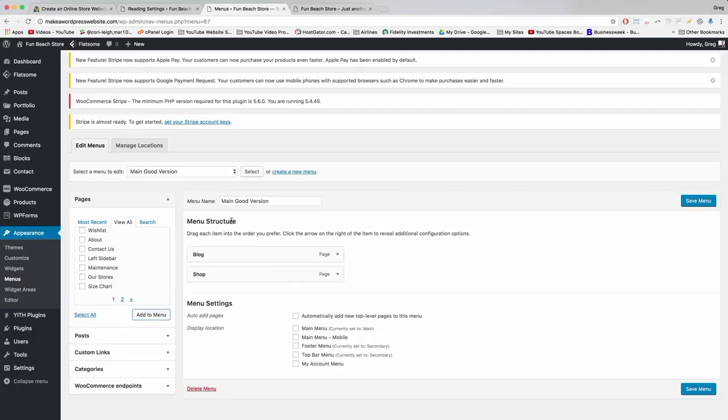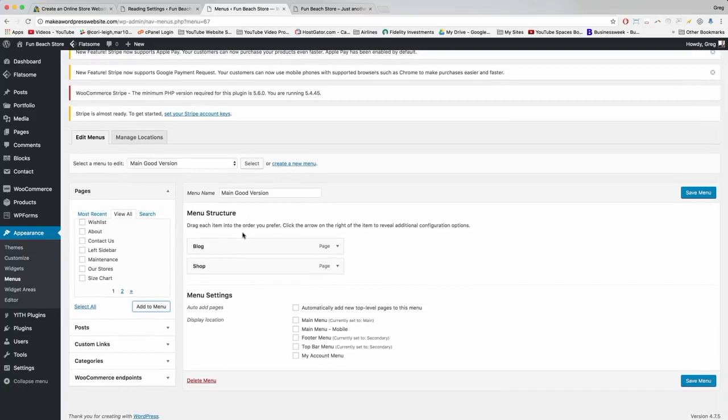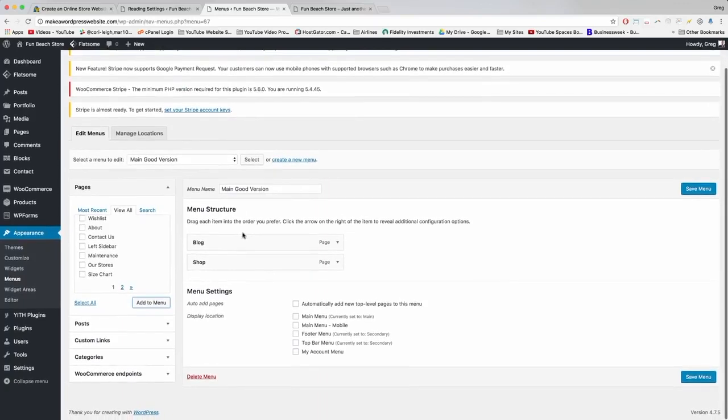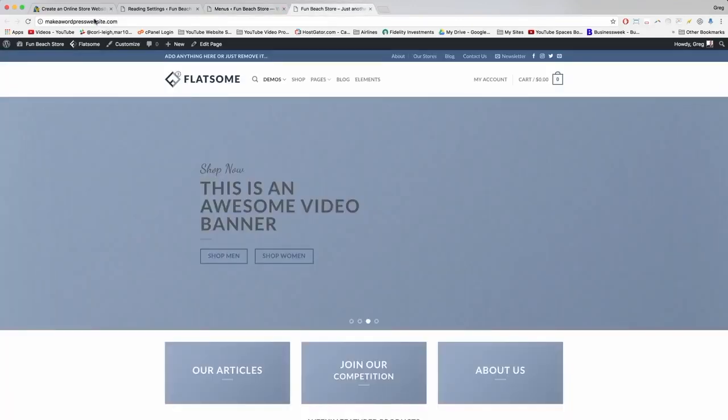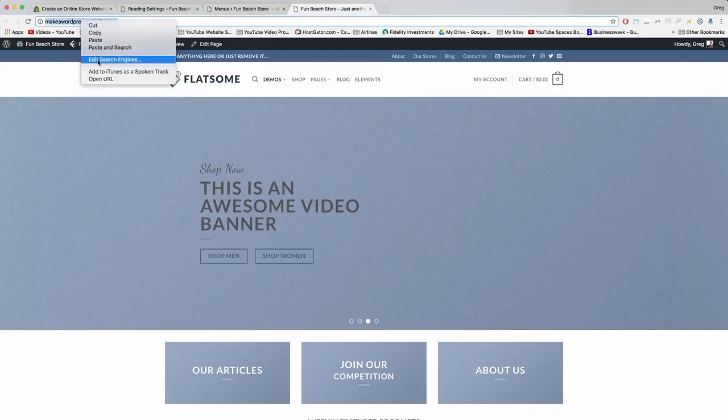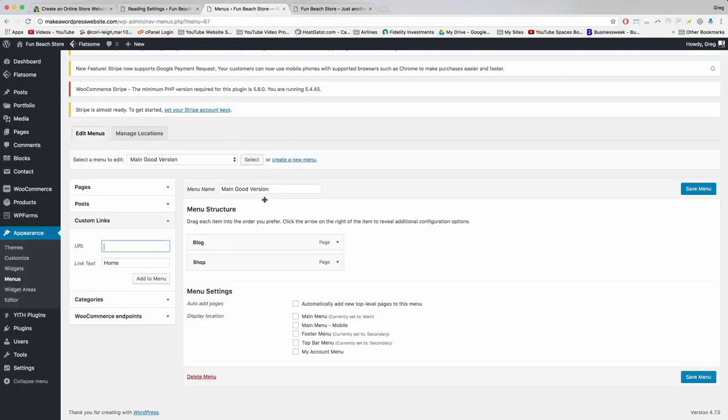And what I also want to do is get a homepage link so that people can clearly go back to the homepage. That's going to be a custom link. So let's click custom links. And for link text, just call it home. There you go. Next, we want to make this URL area the homepage of your site. So let's delete the http://. And let's go to the homepage of your site and copy the domain name. And then come back to menus and paste that in for URL. And lastly, click add to menu.